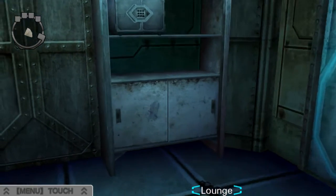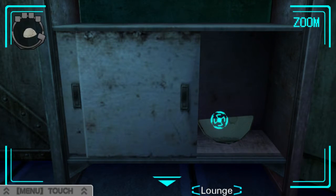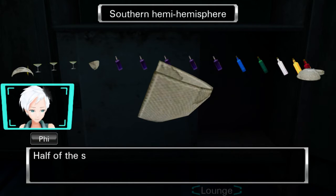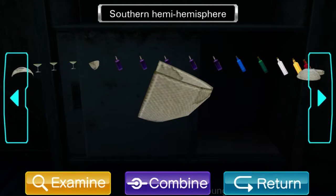I want to see if we can find one more. Aha! There you are. Part of a model of the Earth. It's got the southern end of Africa and all of Australia. Half of the Southern Hemisphere. I guess that would make this the Southern Hemisphere.